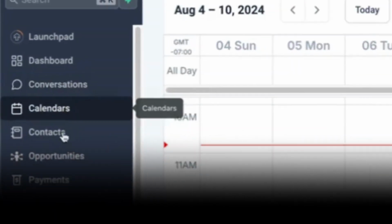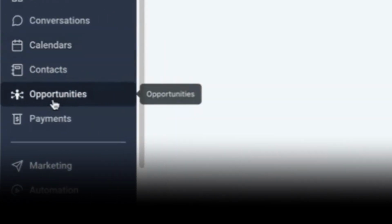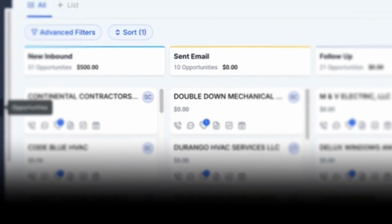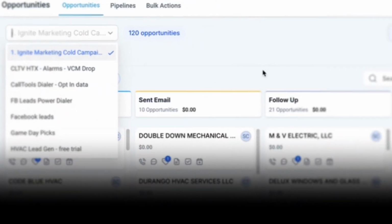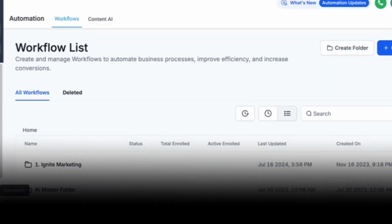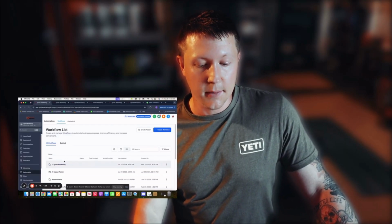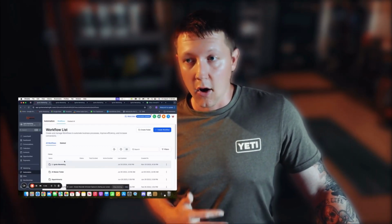You can do calendar systems if you are, again, a service-based business where you're booking appointments. You can build out pipelines. So if you have multiple marketing channels, multiple marketing campaigns going on, you can organize that in different pipelines and have different stages of pipeline depending on how your sales process flows with those marketing channels. But most importantly, and what I've been using this tool for and what I'm using this to document right now is the automation side of things, where you can build marketing automations, sales automations, fulfillment automations, all kinds of stuff that will help you actually be more effective and productive as a business, especially when you have limited ability to hire a big staff to do everything for you.